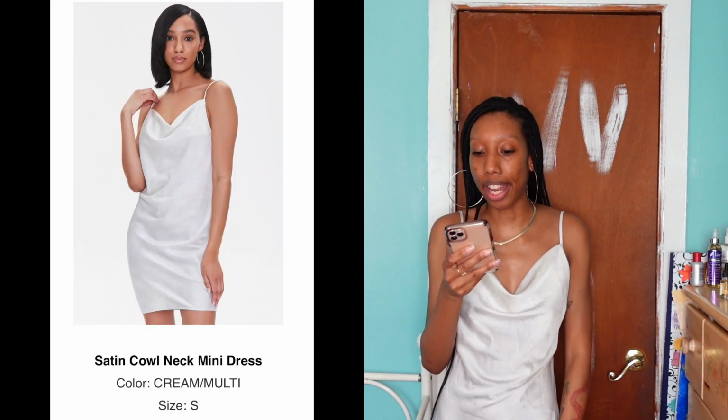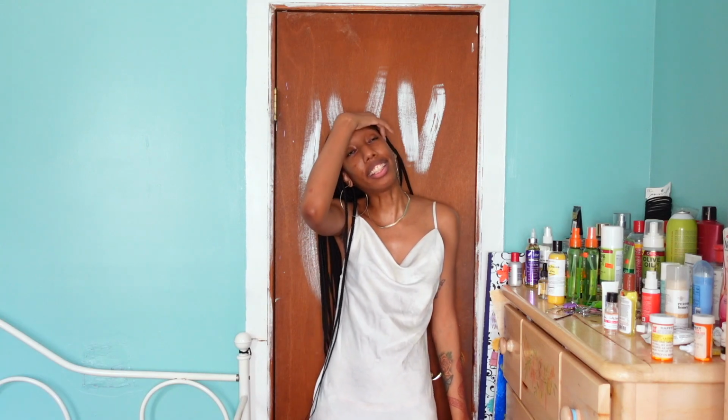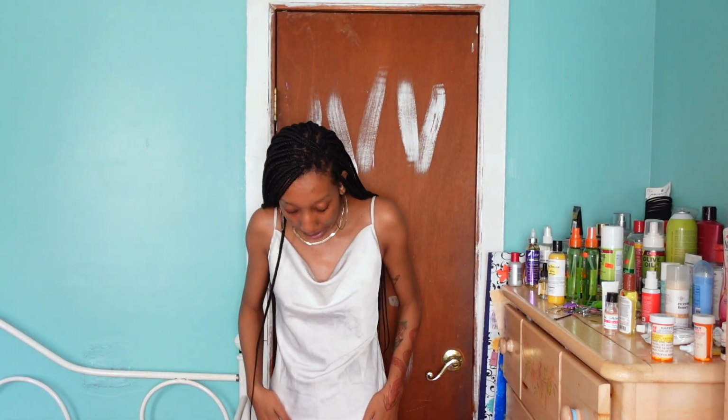In the back, this dress is actually the satin cowl neck mini dress. Cream is the color and it's size small. I absolutely love this dress. Again, this dress is super lightweight. That's what I'm going for this whole spring/summer, because baby, I cannot do it. The way we're getting a preview in NYC for this weather, I feel like we're gonna have a hot summer, and I just cannot be sweating in nobody's dress and looking crazy. So this is my best bet.